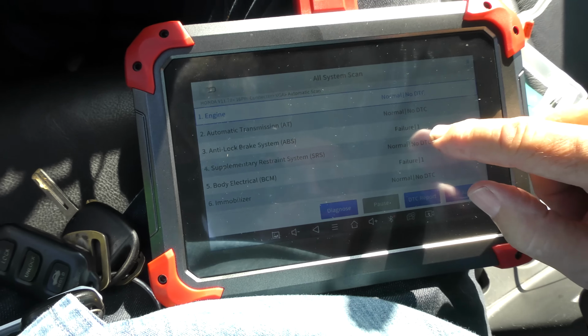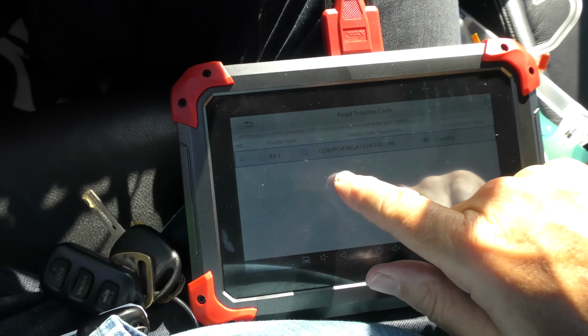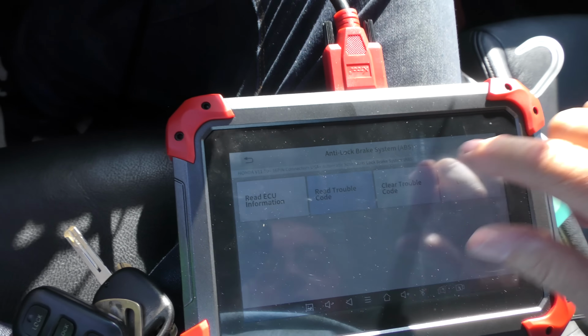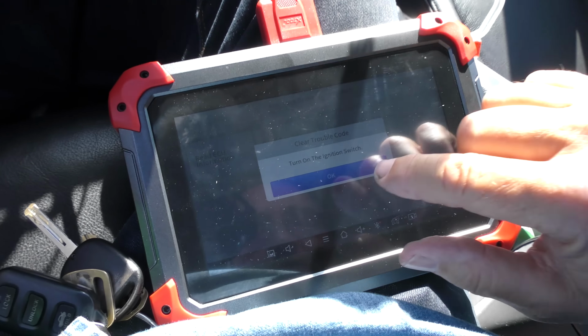The anti-lock brake system, we'll look at it, but you don't expect that stuff to work on an old car. We'll see what's wrong. ECM, PCM relation failure. Who cares? It's just a stupid ABS. It's a fail-safe system. Goes to normal, non-ABS. Don't really care. Old cars, you don't expect those systems to work correctly. They get old, things go wrong. We'll clear it anyways, then have the engine stopped. Okay, it stopped. Turn off the ignition switch and it's cleared.